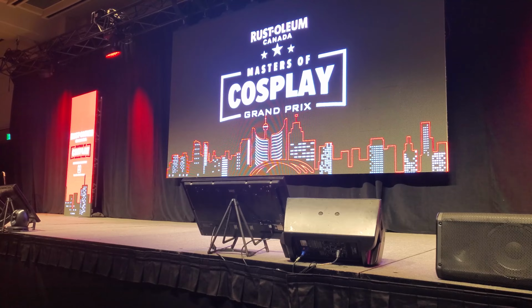Taking the stage next from The Mandalorian, let's give it up for Jedi Princess Katie as Ahsoka Tano! Jedi Princess Katie has been cosplaying for years, but only recently began making her own costumes. Here she is wearing a custom concept version of Ahsoka that she imagined using references from the Clone Wars, Rebels, and Mandalorian. She's also excited for competing in her first competition ever.